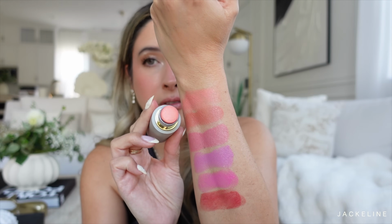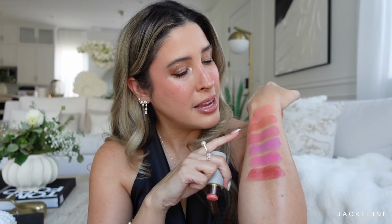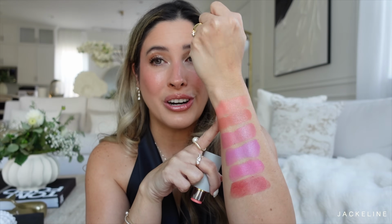Sorry, I'm just looking at the shade here. This is Minette from Westman Atelier, but as you can tell, it does have a very similar glow to the ones from Charlotte Tilbury. So if you are familiar with Westman Atelier, most likely you're going to enjoy this formulation from Charlotte Tilbury. I know you're going to ask me if I prefer them more than the ones from Dior.